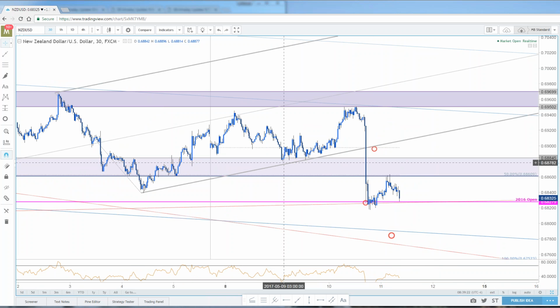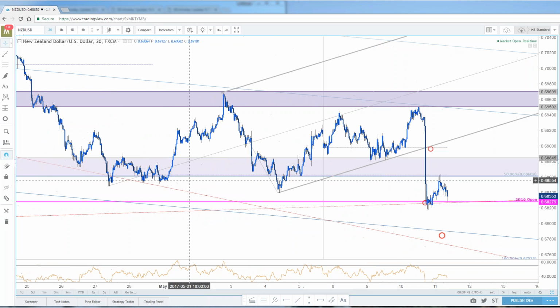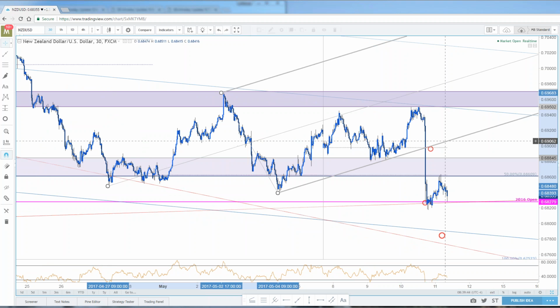So a break of the objective weekly opening range keeps the focus lower while below 68.85. As I noted last night, my immediate bearish invalidation, what would make me bullish, would have to be a break back above the weekly open. So as long as we stay below that, the pressure is to the downside on a break of this near-term formation.